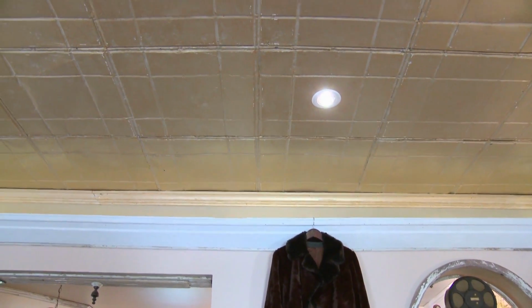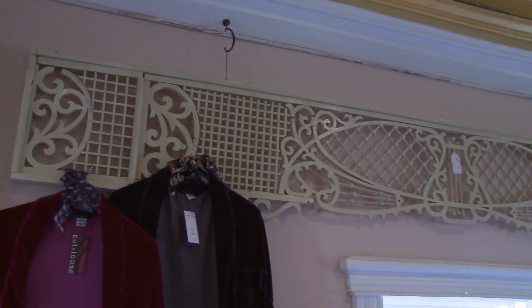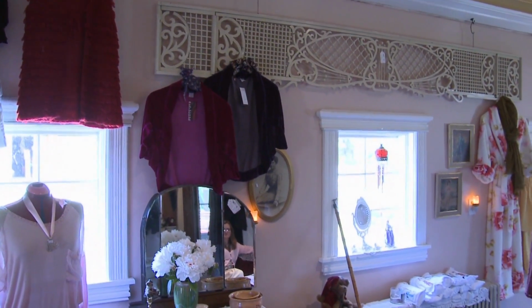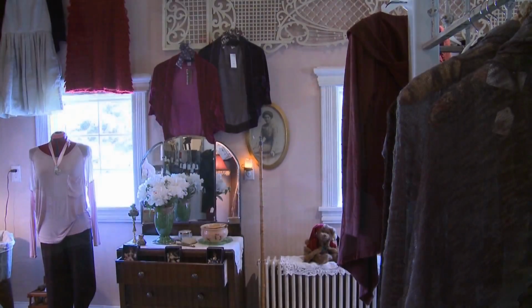The ceiling is reclaimed ceiling tins that came out of a church. We found those on eBay. All of the windows and baseboard in the entire store is the reclaimed molding that we got out of Georgia. We also found this great piece of gingerbread that came out of Chicago. I found that at a garage sale. We heat this entire building with old radiators.